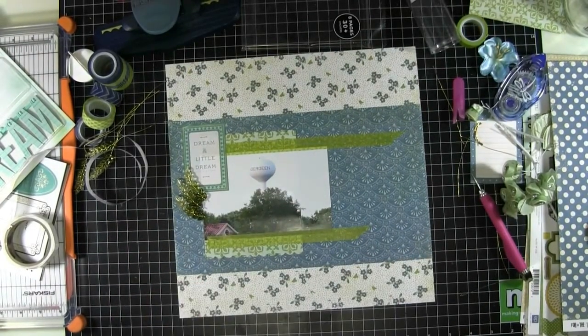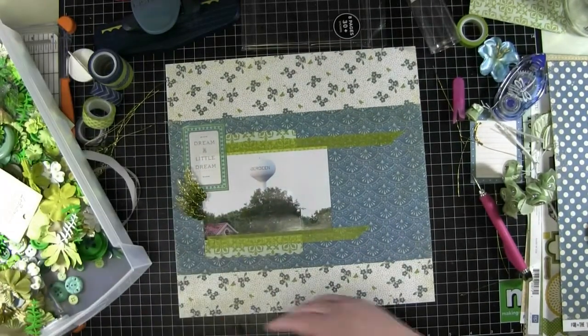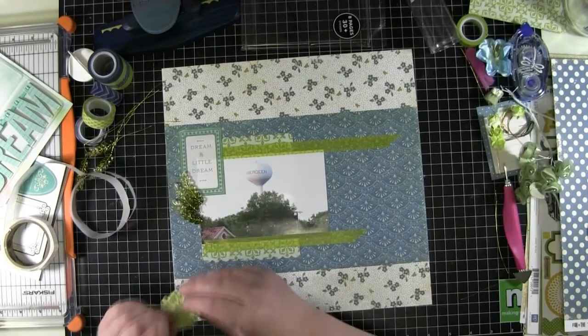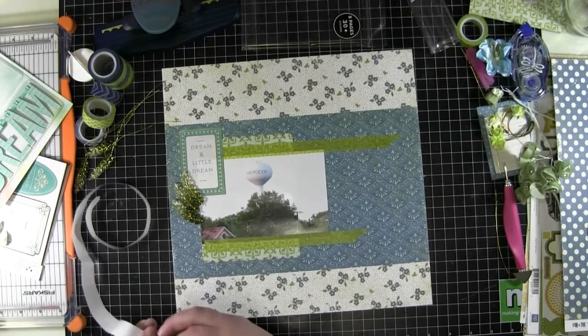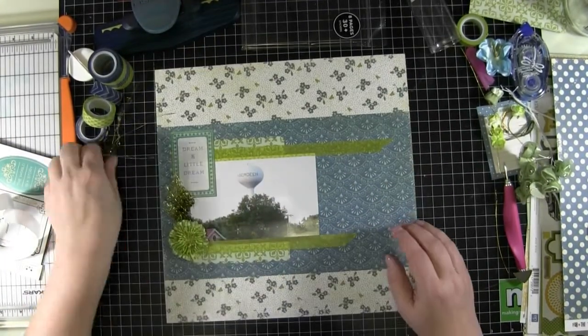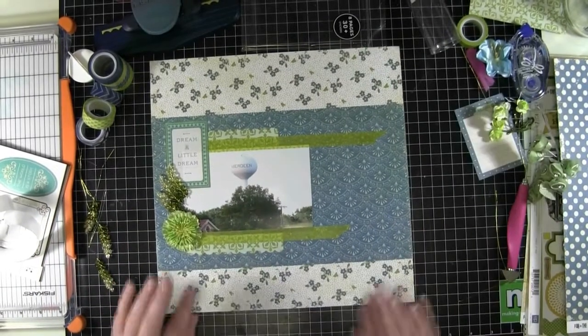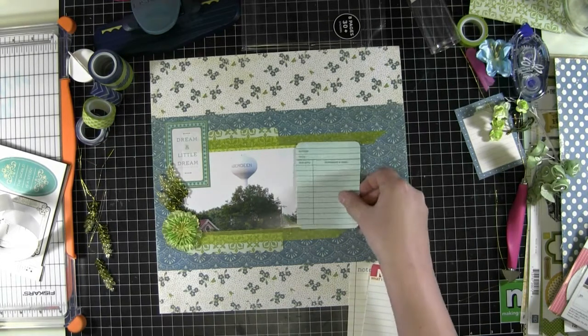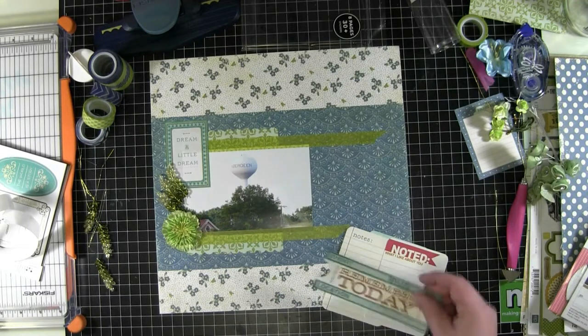And they have gold-like stems, I guess you would say, and I just cut them off. I was going to put them underneath the picture, but then I didn't pop the picture up off the page. It's laid flat, so it would have created a bubble on the picture, so I didn't want to do that. So then I just trimmed the gold stems off, and then I added that flower. It's from my stash. I don't know who made it. It was just in my flower and button drawer.